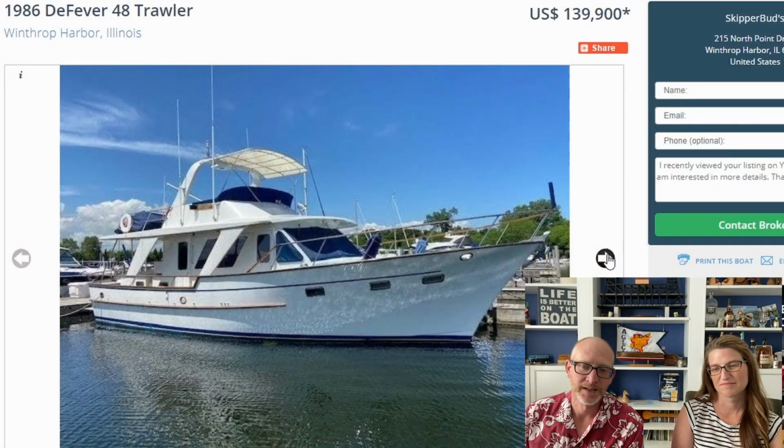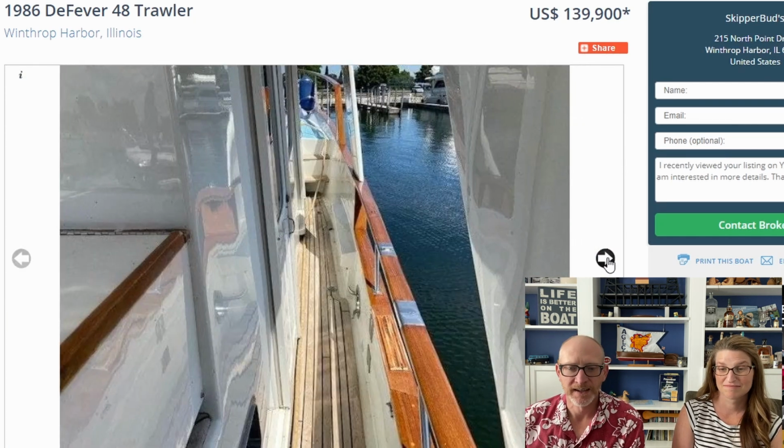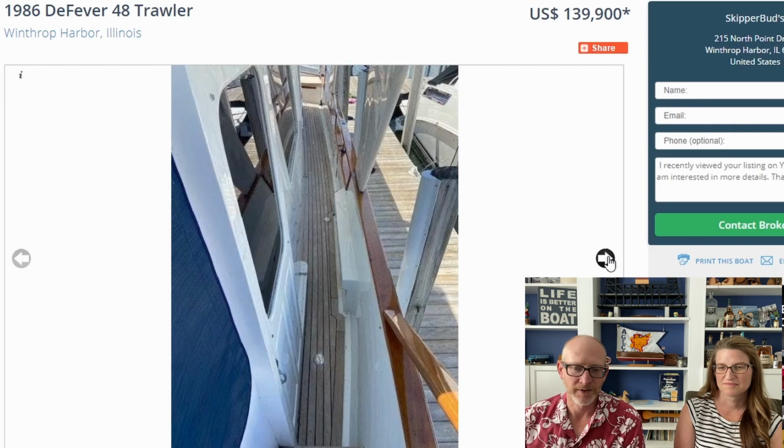I was excited about this because it's a DeFever in our price range. He did FaceTime me while he was on this boat, but that's boring, so we're just going to go through it picture by picture. So again, nice lines. I like the bow. These are very seaworthy trawler boats. I love the teak. On the outside, it's all very well cared for. The bright work has recently been done. The fiberglass looks like it's in great shape and has had some work done too.